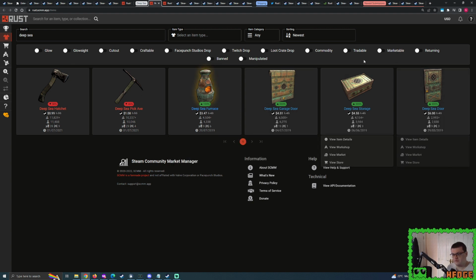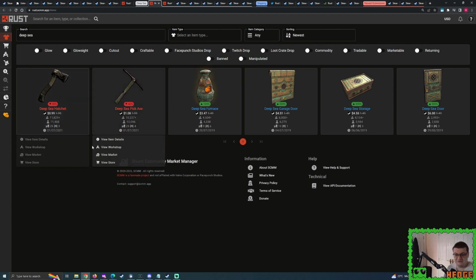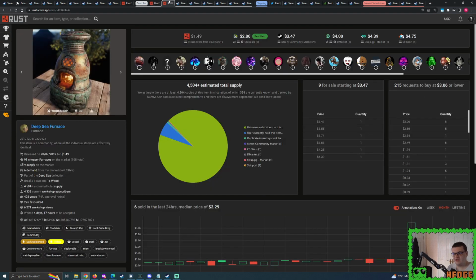I'm actually just going to be focusing on the deplorables. The reason why these didn't go up in price that much is because the Hazmat DLC comes out with its own hatchet and pickaxe, so people don't care for those. Sorry. But yeah, the main point was I wanted to discuss the Deep Sea collection.